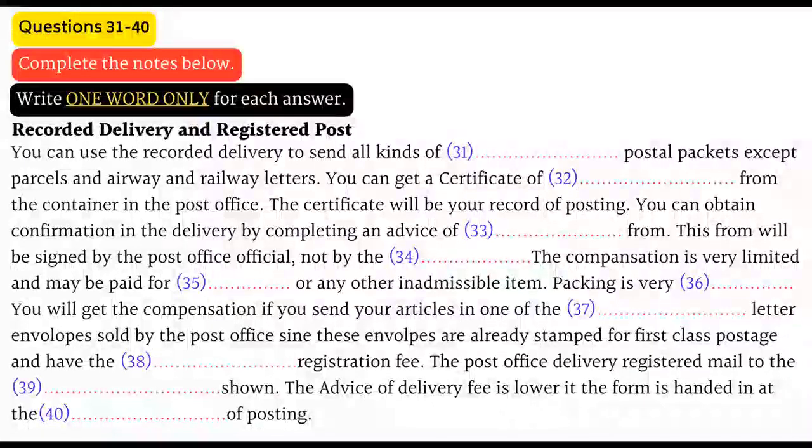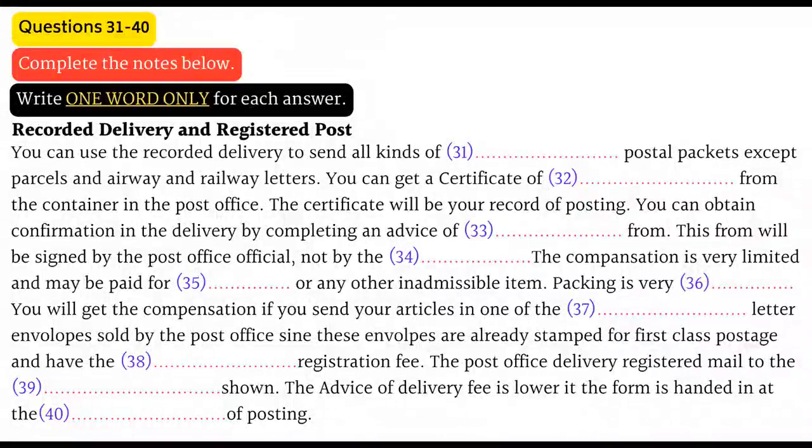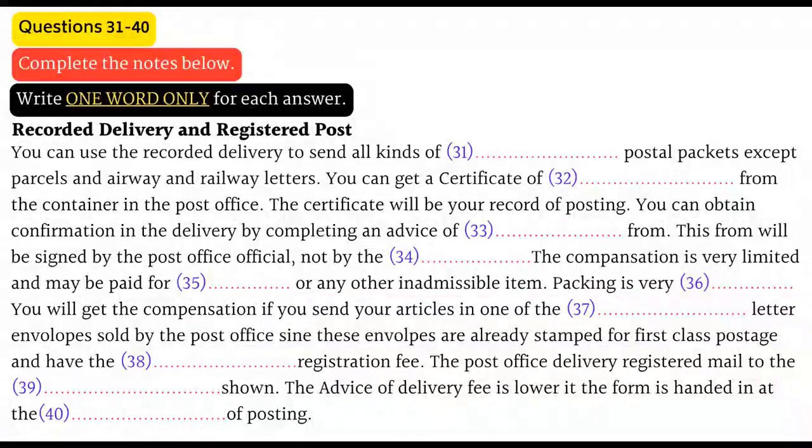Is there any special security for the registered post? Yes, all registered mail receives special security treatment. Packing is very important because registration is not in itself a safeguard against damage. The contents of registered packets must be adequately packed. How do we pack then? Do we have to use a special envelope? Yes, you have to send the articles in one of the registered letter envelopes sold by the post office. These envelopes are already stamped for first-class postage and have the minimum registration fee.